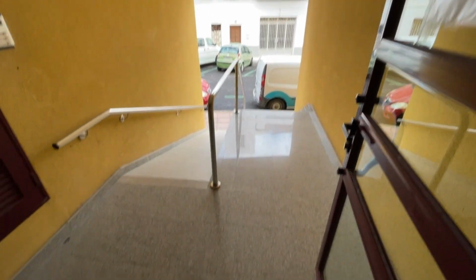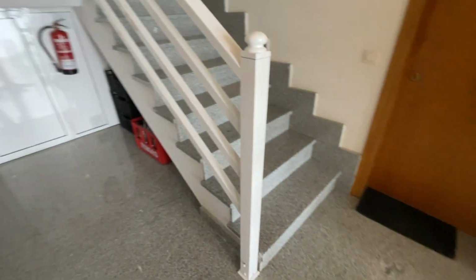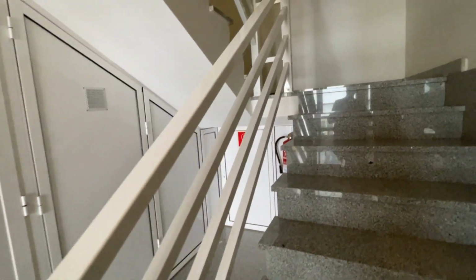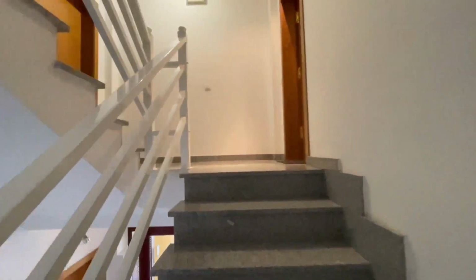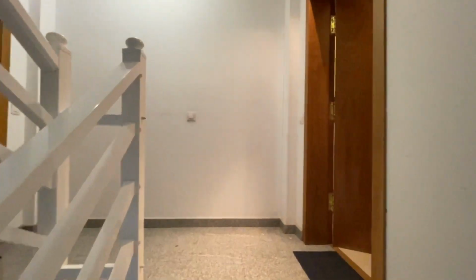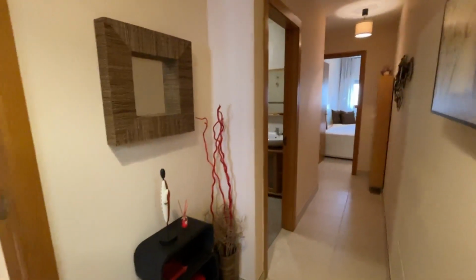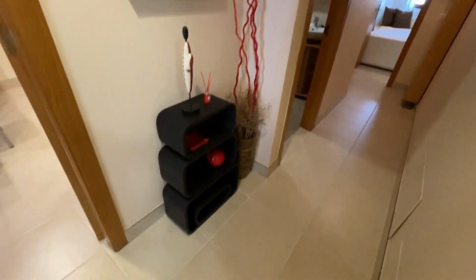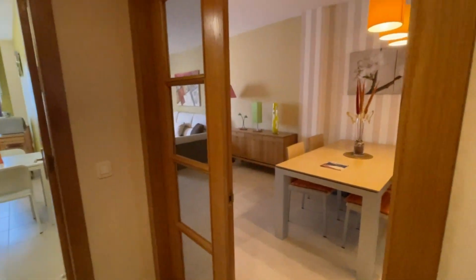Just coming back to the main entrance, you'll notice there's granite flooring all the way through here. It's very clean and tidy. Of course, downstairs you have the electricity and water meters there. And then up the stairs, the apartment is actually on the first floor, so it's quite convenient from that point of view. Literally here on the right hand side is the main entrance. First thing when you walk in, you'll notice there's a hallway and corridor. You'll see it's beautifully furnished, and if I just come around the front door, you'll notice it has an independent kitchen. But first, let me show you the lounge.